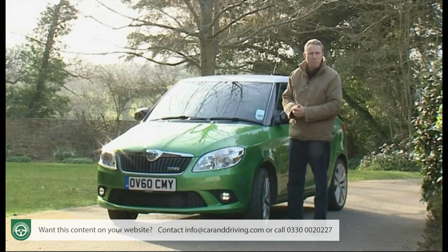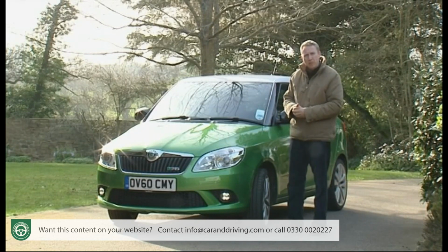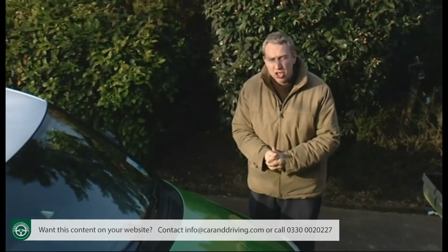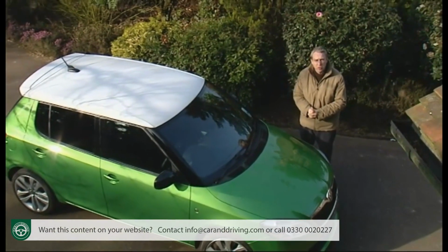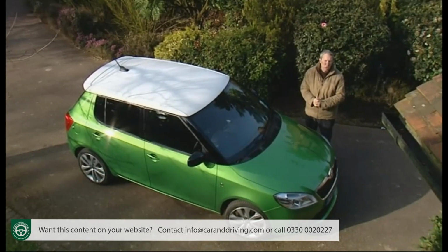Skoda needs younger buyers, which is why it needs a small hot hatch that's just a little bit more dynamic. A car much like this one, the second generation Fabia VRS. Here is high technology given its head. The 1.4 litre TSI petrol engine combines turbocharging and supercharging. The DSG semi-automatic twin-clutch gearbox has 7 speeds and steering wheel mounted paddle shifters, so you can imagine yourself in Skoda's Fabia S2000 World Rally car.